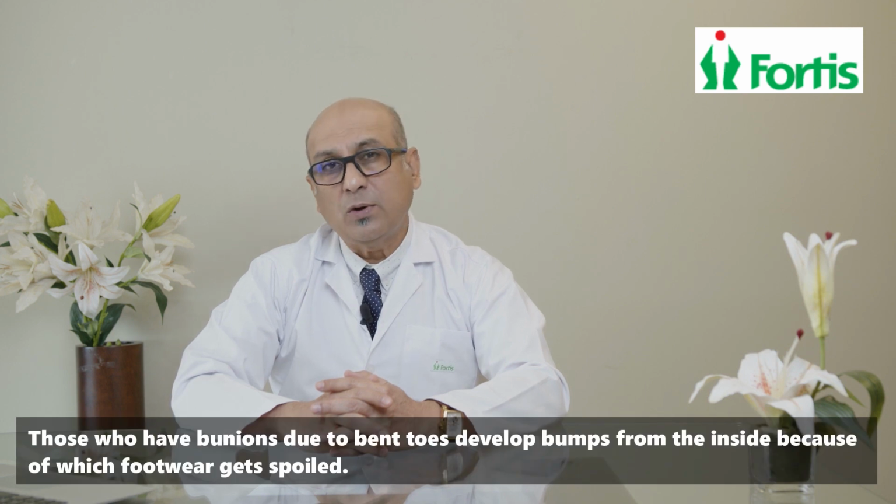Majority of the patients who have Bunion tolerate this deformity well. However, because the big toe is bent, their footwear gets spoiled quite often and it develops a bump from inside. That's why they don't like it, because their shoes and their smart shoes get spoiled.